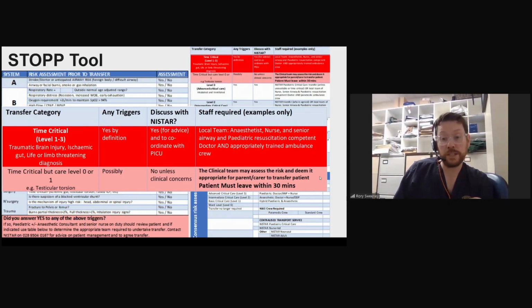Also, it states on this about less critical care, but also time critical transfers. So, for example, a testicular torsion, if agreed with the receiving team and it doesn't delay treatment and the parents have been updated, it could be appropriate that the parents might be the quickest people to transfer. But obviously, ideally, with all of these, you'll want to go in a frontline vehicle.